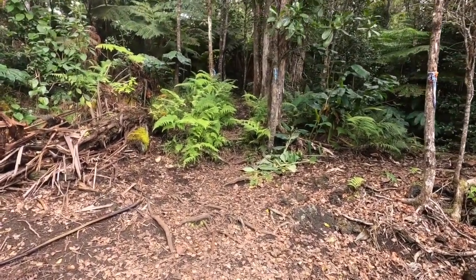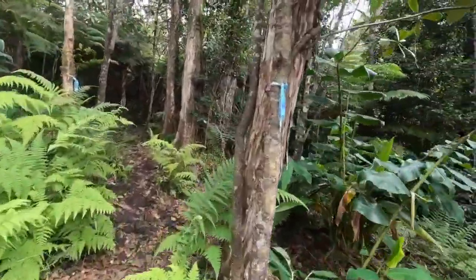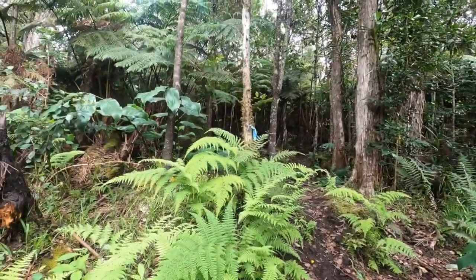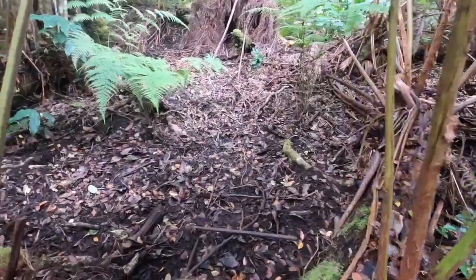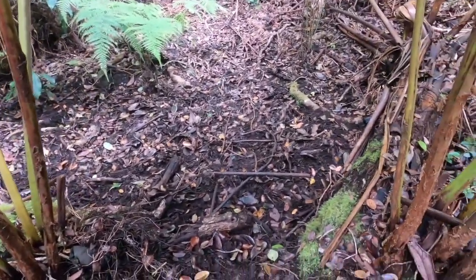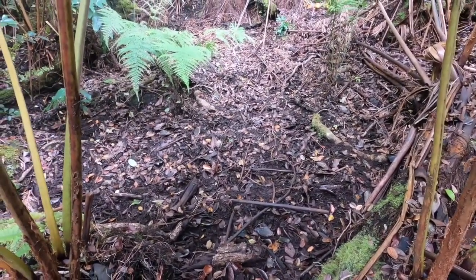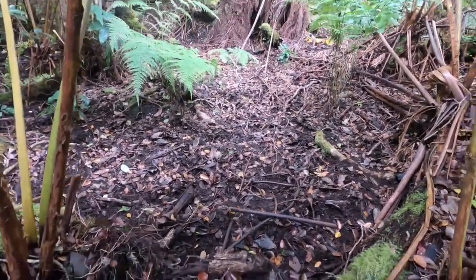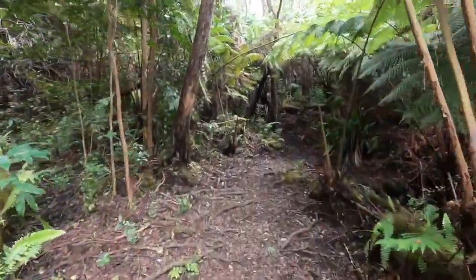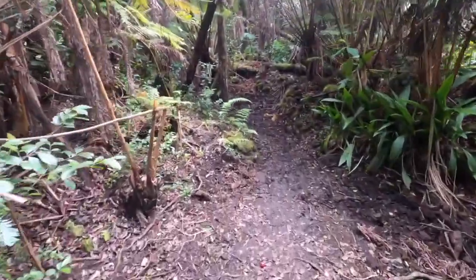path to the left, and it appears that there is a blue tie there and another tie over there. As you can see, there's some tracks here, footprints. Don't worry, there are no bears here, those are just wild pig tracks. And don't worry, the wild pigs will not hurt you, they don't want to have anything to do with you, so just keep hiking.